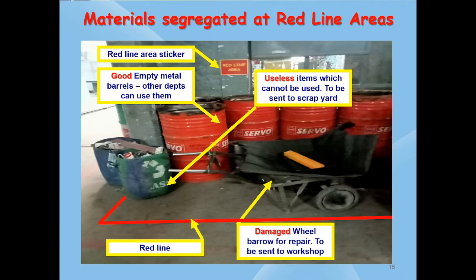There are some good empty metal drums which the department does not require. Other departments may require them. There is also a damaged wheelbarrow which can be repaired and reused again by the department. This has to be sent to workshop for repairing. These are useless items which no one requires, which can be sent directly to scrapyard.